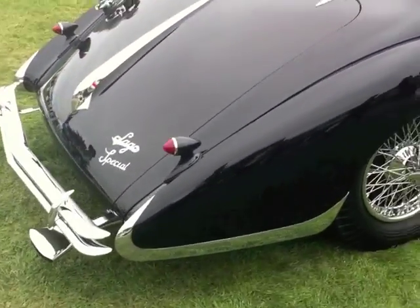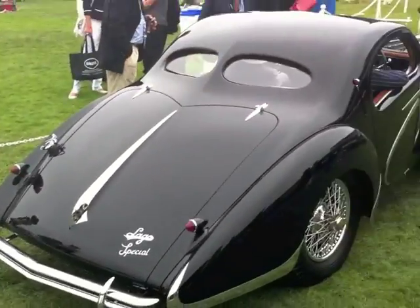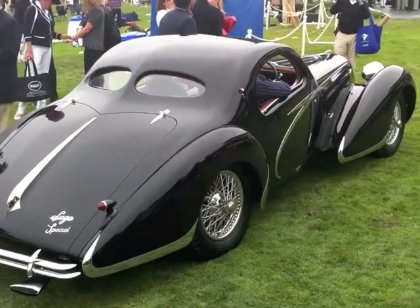But who can argue with this Talbot-Lago? It's just a magnificent machine. First, second, and third, so there we go.